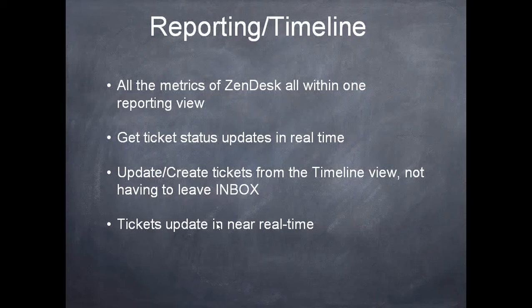Reporting with INBOX25 in Zendesk, you can view all the various metrics of Zendesk that you would normally. Our reporting function allows you to view all the metrics in one view, as opposed to viewing analytics through Zendesk, where you would have to explore around to find the specific data you were looking for.